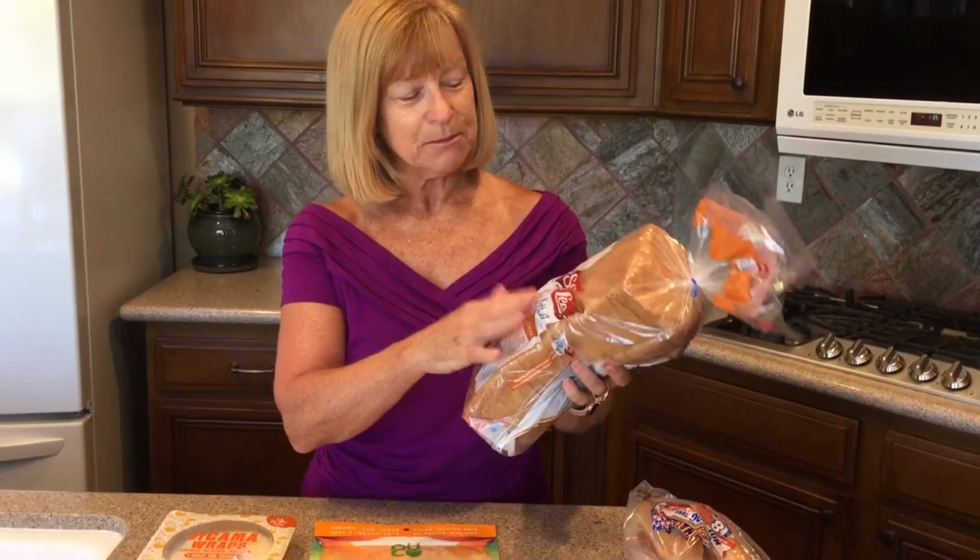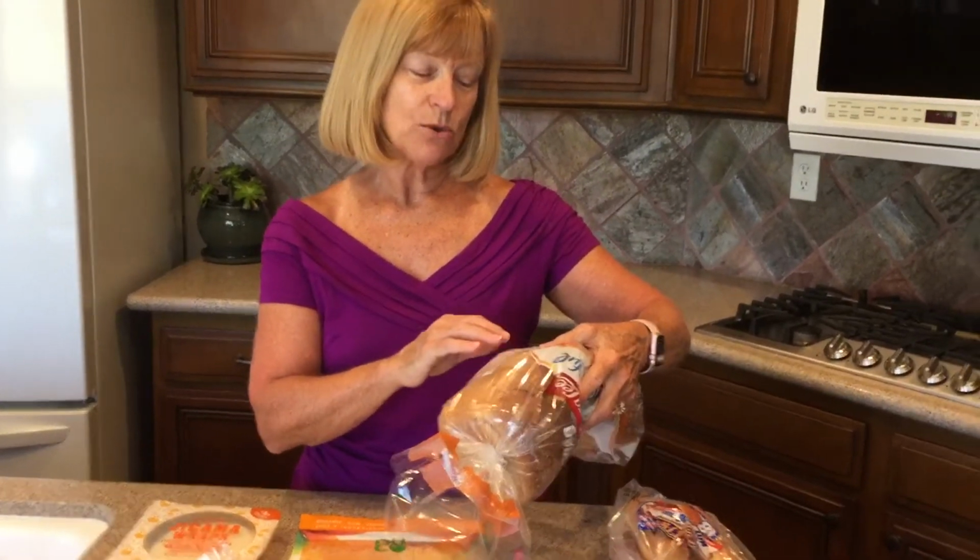One thing as a health coach that I'm always talking about is reducing your blood sugar and balancing your blood sugar. And one of the things we're going to talk about today is bread substitutes. So what I want you to do, if you have bread in your kitchen, is look at the label of your bread and look at total carbohydrates.